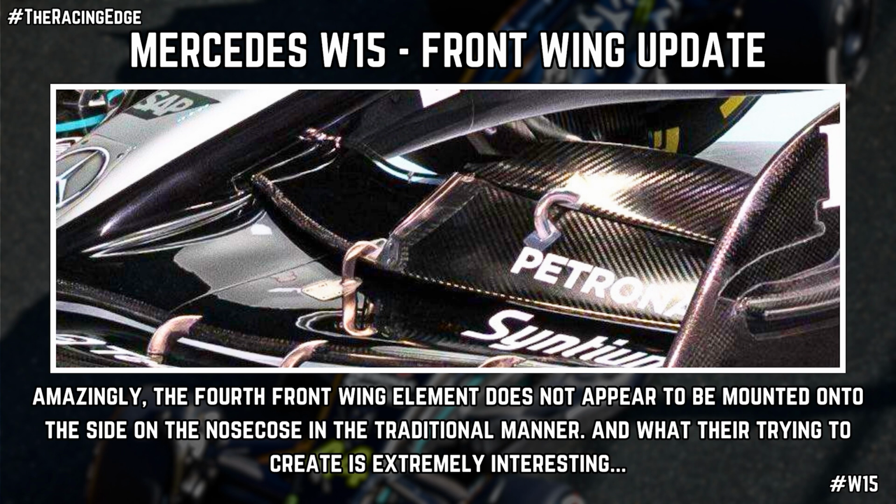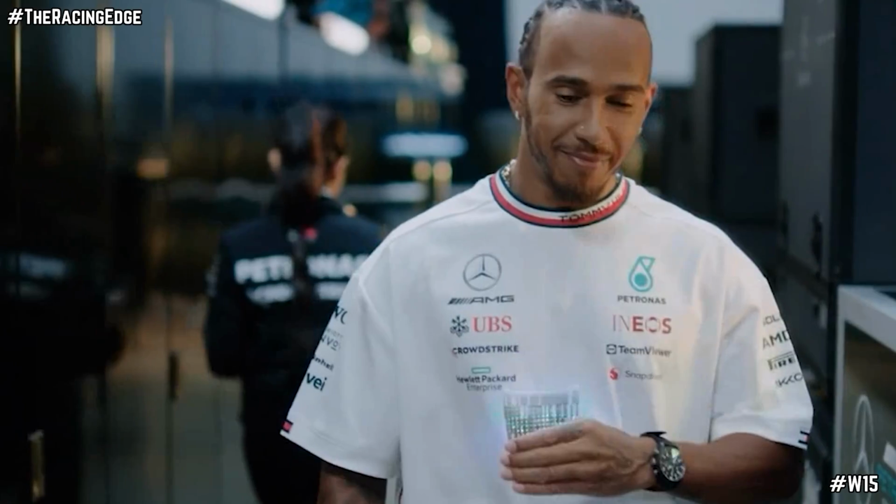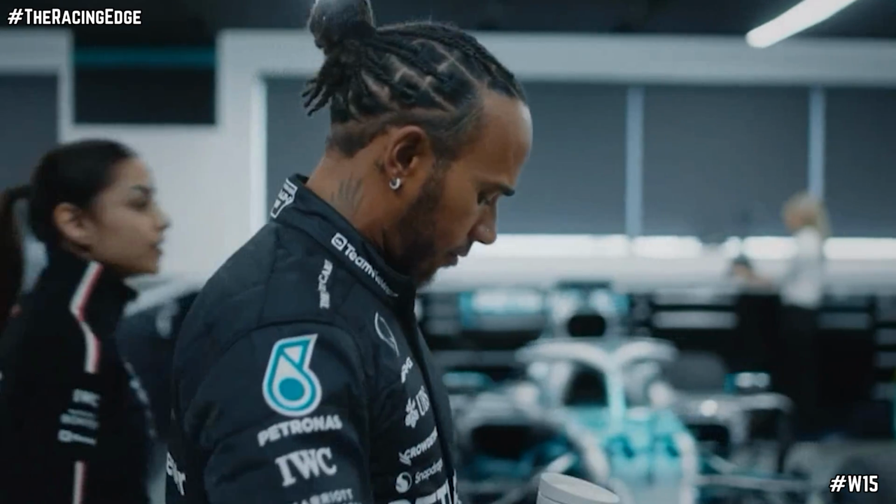But this is where things become crazy, and amazingly, on the actual real launch car, it seems the fourth element of the front wing does not appear to be mounted onto the side of the nose cone in the traditional manner, and what they're trying to achieve is extremely interesting. It appears Mercedes are trying to achieve with their front wing the rebirth of the inboard vortex known as the Y250. Now, for legality purposes, the team have attached this fourth element by way of a legality wire. This would be huge for the team if they can achieve this and it passes FIA scrutineering.